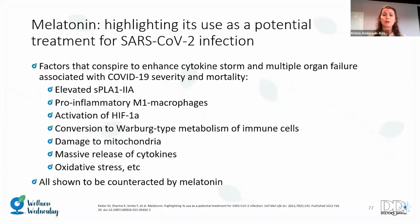This is a review paper that was just published in February of 2022. Melatonin highlighting its use as a potential treatment for SARS-CoV-2 infection. They surveyed over 140 studies, retrospective case studies, randomized double-blind, randomized prospective. They used 3 to 10 milligram dosages and found that all of these factors contributed to an improvement in cytokine storm and multiple organ failure that's seen in COVID-19.